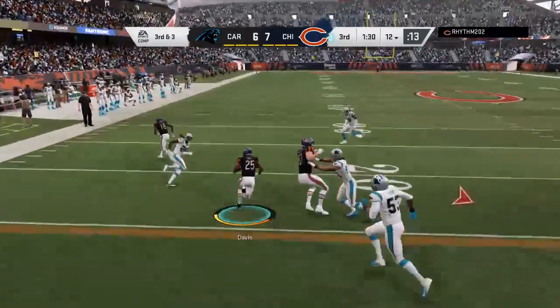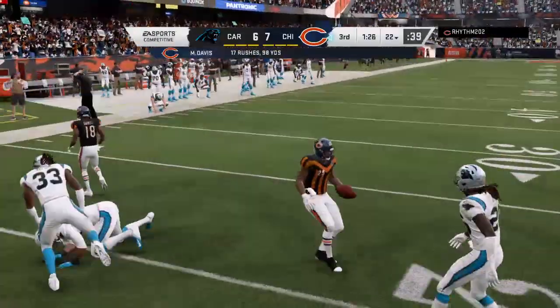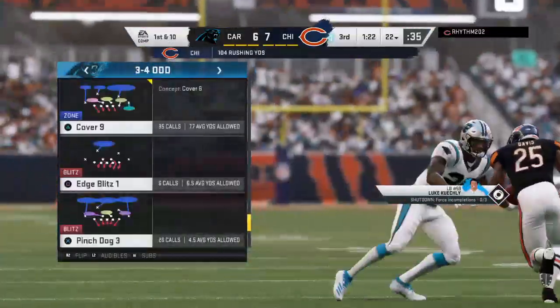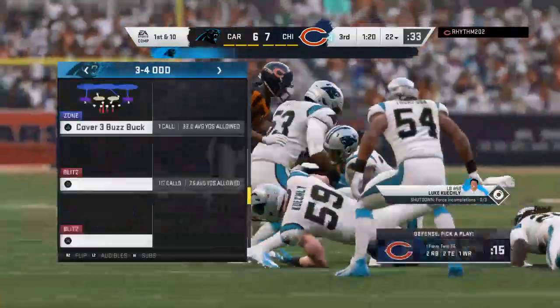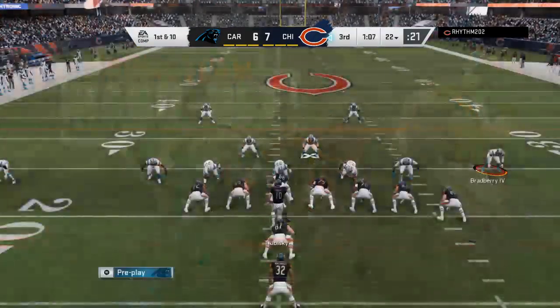On 3rd down, Davis. And he's brought down, but not before they get it across the 20-yard line. It's a pickup of 10 and a Bears first down. And that's the big fella's MO right there. Running through tackles, keeping the sticks moving forward.